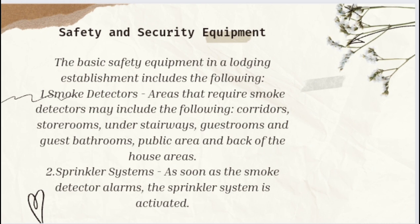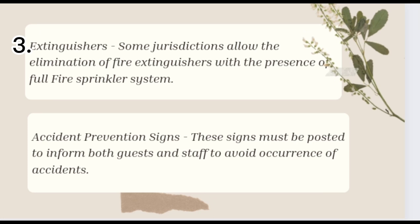Second, sprinkler system. As soon as the smoke detector alarms, the sprinkler system is activated. Third, fire extinguishers. Some jurisdictions allow the elimination of fire extinguishers with the presence of full sprinkler system, though this would mean waiting for a fire to get bigger before it can be detected by the smoke detector. Fire extinguishers must be strategically located with instructions on how to operate in case of emergency.